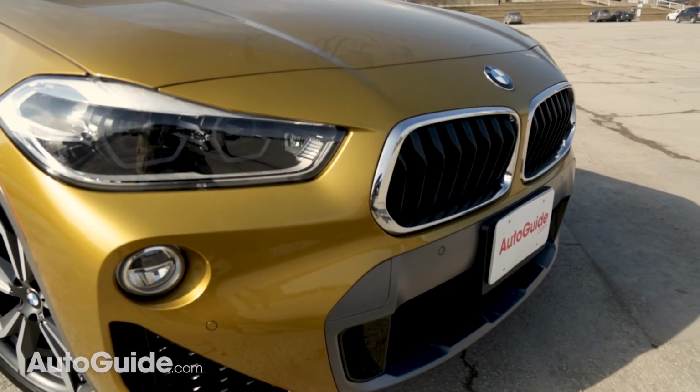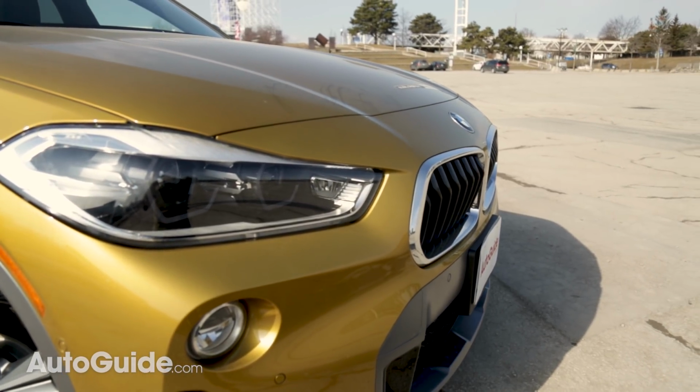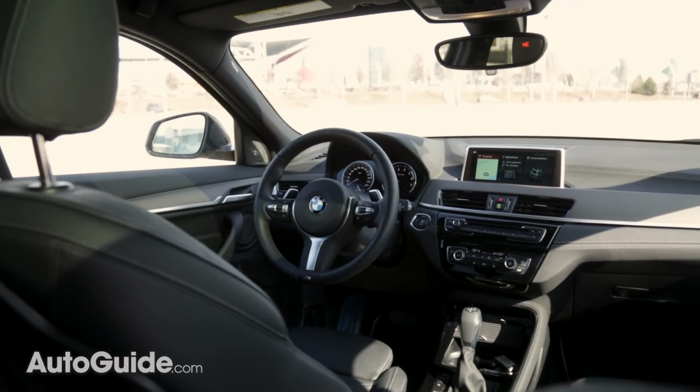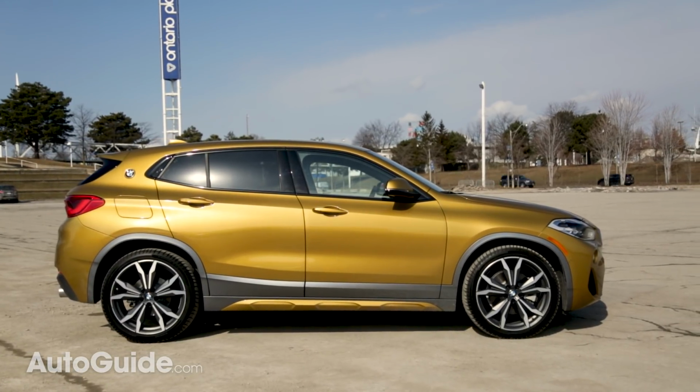Okay, cool. So it has the style, it has the performance. That's right. The downsides would be slightly less practicality. Yeah, a kind of lackluster interior. I think it's a pretty meh interior. But otherwise, it looks pretty good. So this X2 has a lot going for it.